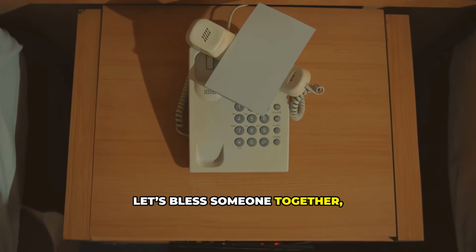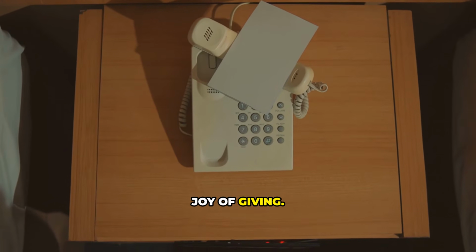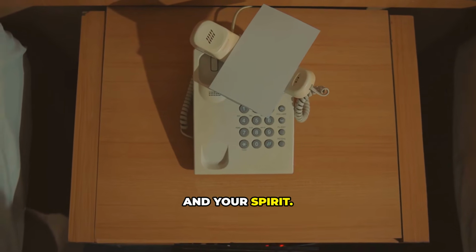Let's bless someone together, reduce clutter without waste, and experience the joy of giving. Start today. Even the smallest action of sharing can transform your space and your spirit.